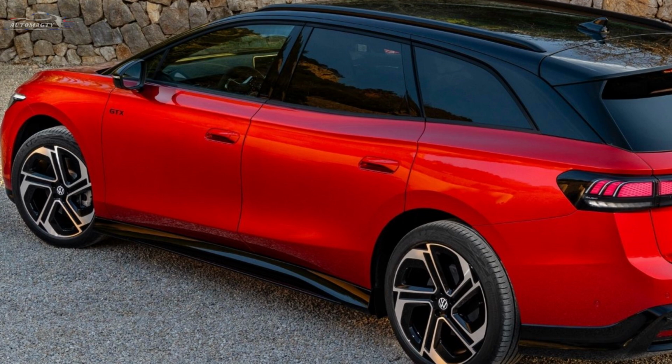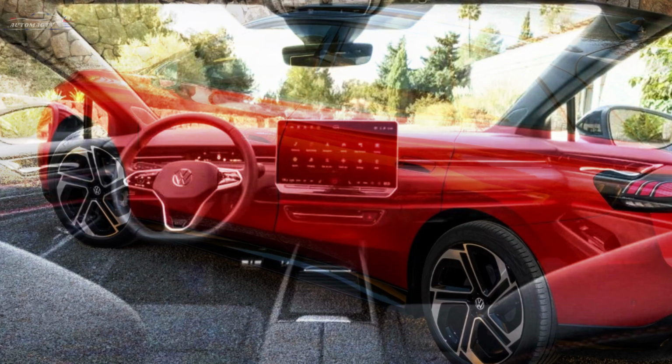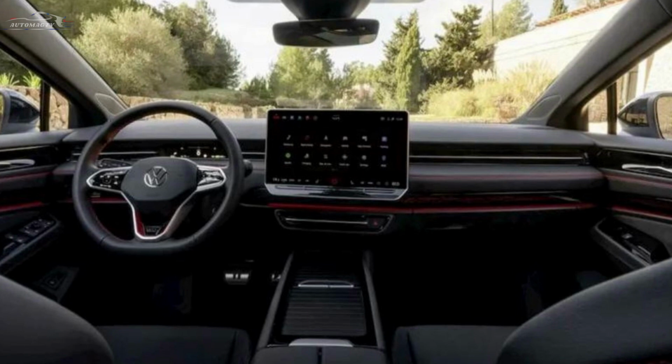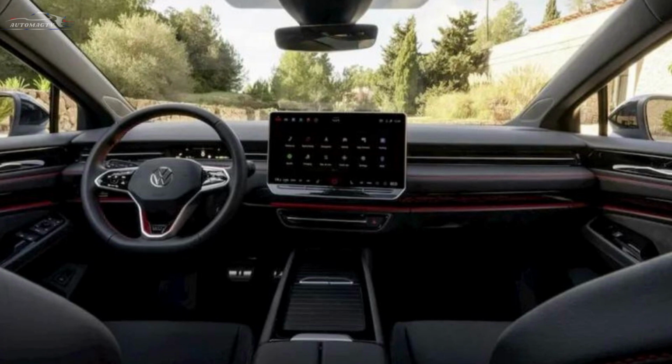In addition, the grille is accented by a reflector strip. In the dark, you can recognize the car by the illuminated Volkswagen logo on the front and rear. This model comes with 20-inch Skagen wheels. They can be painted a dark polished color if desired, but you can choose 21-inch ones for an additional cost.